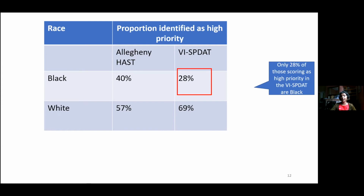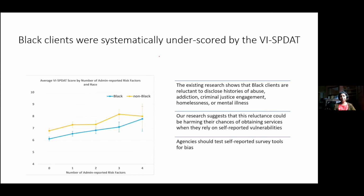And we've actually gone and tried to understand why that was. This is a really complicated picture, but the story I want to tell is that, because in Allegheny we had such rich data, we could go back and look at clients who said they had certain things happen to them to see if in the administrative data they really did or didn't have those things happen to them. And what we found is that Black clients systematically understated risks, which meant that Black clients systematically had lower scores, even though they had the same number of verifiable ground truth risks.